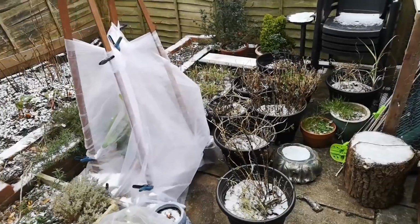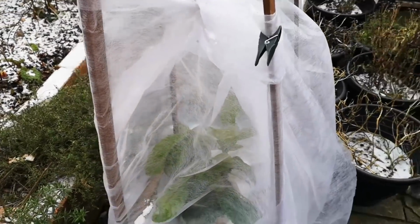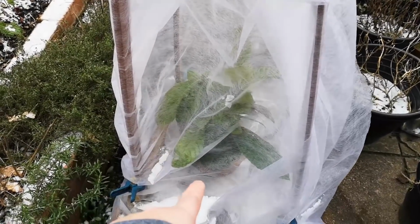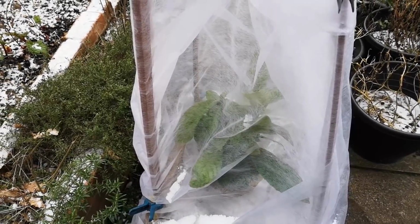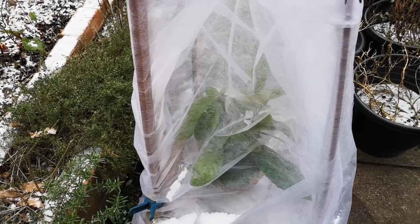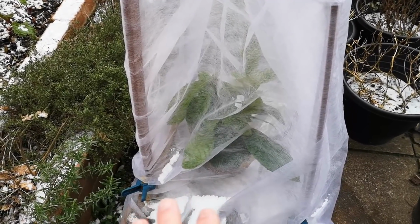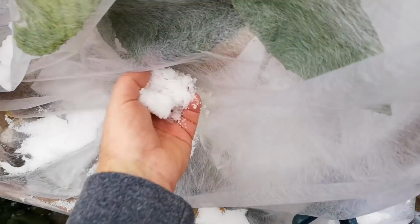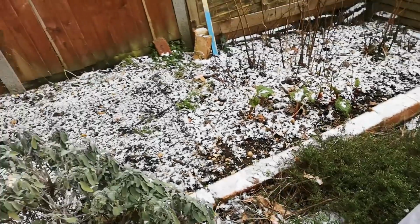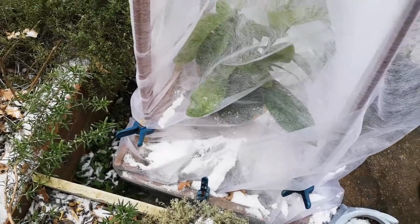So, little update on the Loquat plants, my Loquat seedlings. They're in here. I made a tent of fleece for them in the autumn, and they've been in there all winter. That's in a pot, and that's its first winter outdoors, so I thought I'd give it a bit of extra protection. Often in winters, even down here in the south of England, they'll lose their leaves during a typical winter, and I wanted to try and give the plant a chance to acclimatise. We did have a bit of snow last night, and that's about as much snow as you typically get in winter here in the south of England.